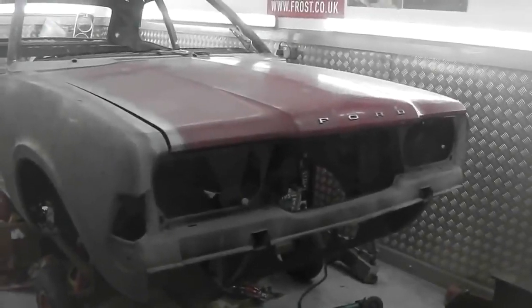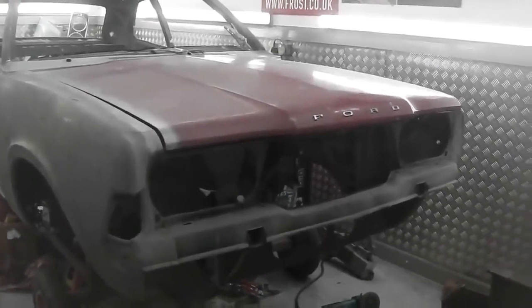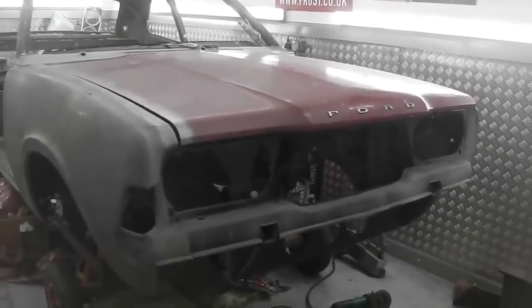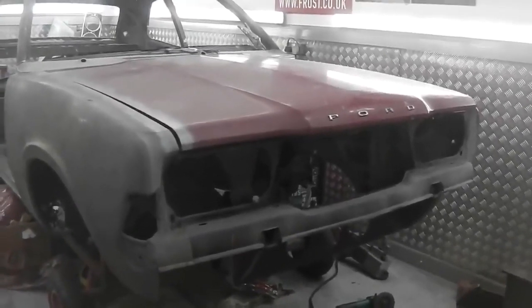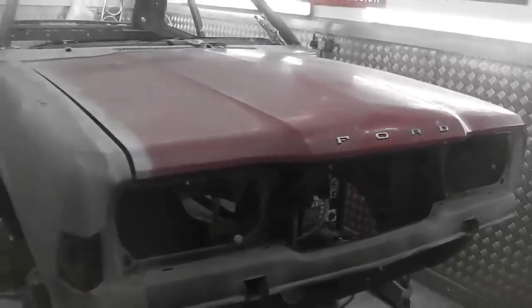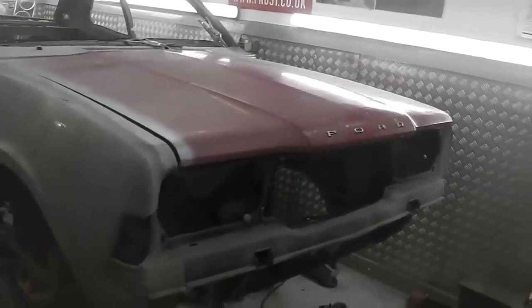Right, before we finally fit the scuttle, it's got a couple of spot welds in. It's not too late to take it off, but it's check, check, check again. This time we want to check that we've got the bonnet. This is the new old stock bonnet. It's painted red, but it was off the Portuguese shell.